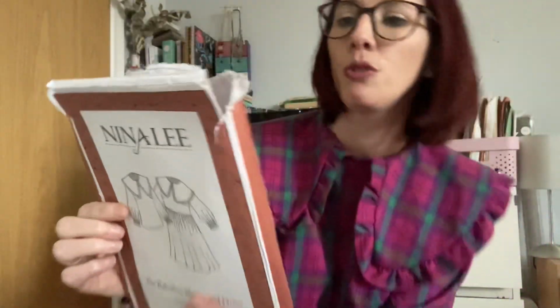It says, make a statement with Bakerloo's extra extravagant ruffled collar. It's got this gorgeous ruffle detail on the collar as well. And the collar goes all the way around the back, which I absolutely love. And I love the way that it sits on the shoulder with that cute ruffle. I think it's really lovely.